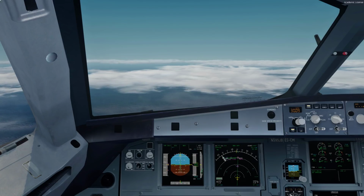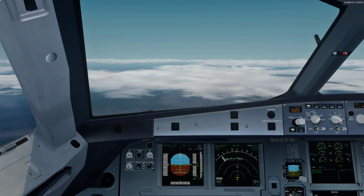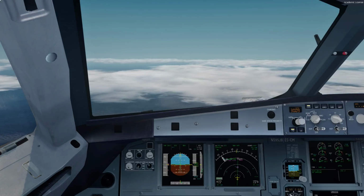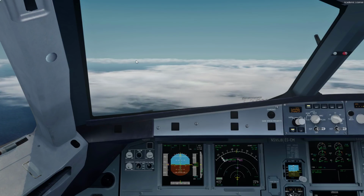I think the best RNAV approach I've ever done is the RNAV approach into Seychelles. Can't remember what runway it was called. Yeah, the RNAV approach into runway 13 was my favourite RNAV approach. It was just so good.